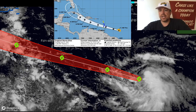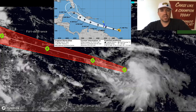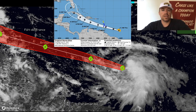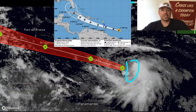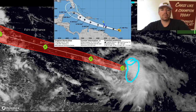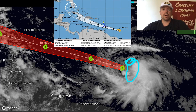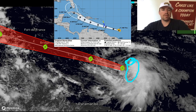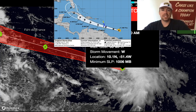Right now, the tropical storm is a little bit tilted. The center is exposed on its western and northwestern side, with the majority of the convection located over the eastern portion of this tropical storm. It does look like this latest blob, though, is trying to wrap around the north side, which could be a sign of continued organization. Right now, Elsa has maximum sustained winds of 45 miles an hour. The pressure is also down a little bit, down to 1,006 millibars.